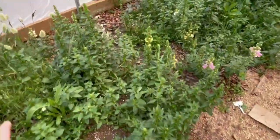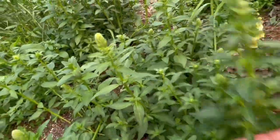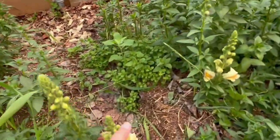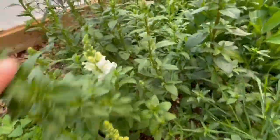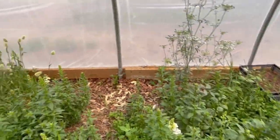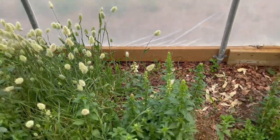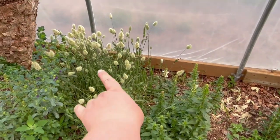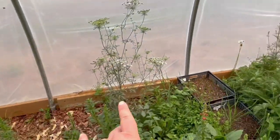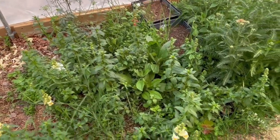My snapdragons have been blooming. They're really full, like they're bushing in. They flopped over and they're just shooting up lots of different flowers or blooms. But I should have staked them. They're doing all right. There's a large variety. I have some stock back there that I've harvested already, the everyday stock that I had from Baker Creek. And then bunny tails, I've been harvesting them like crazy. So we go through a lot of them. I have some Queen Anne's lace that I interplanted with some of my snapdragons.